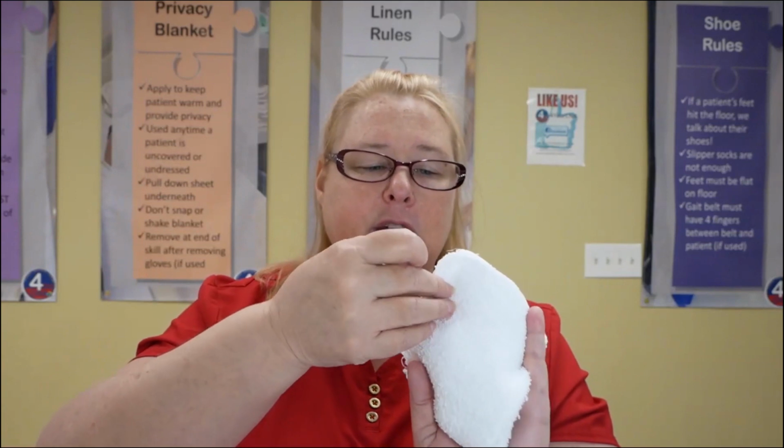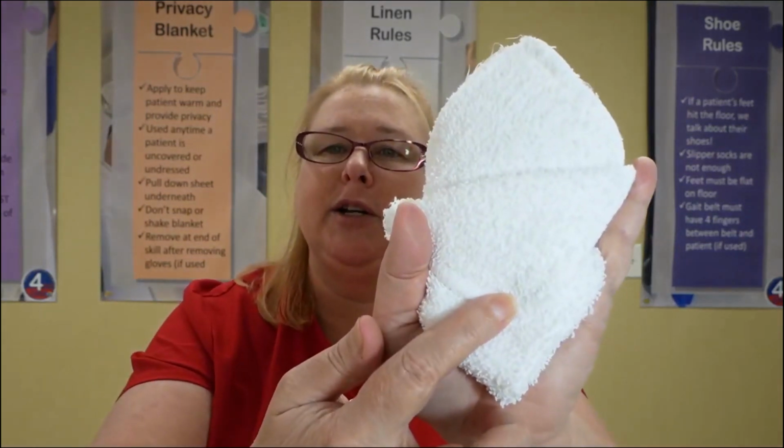So you can wipe one eye, you can wipe the genital area, you can wipe the rectal area. So you use this to wipe one area, but it's a one-way trip. So one wipe and that's it. You don't go back. And then you're going to fold that over, which traps the contamination underneath.